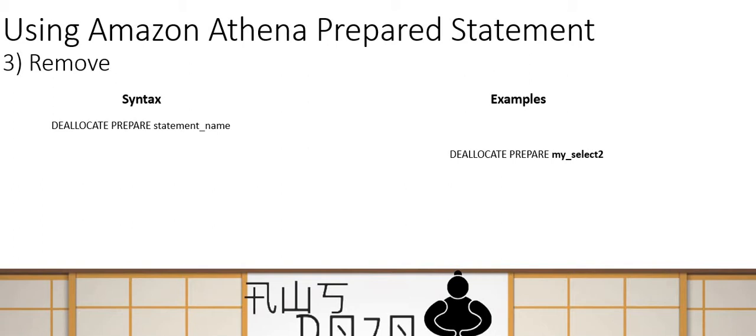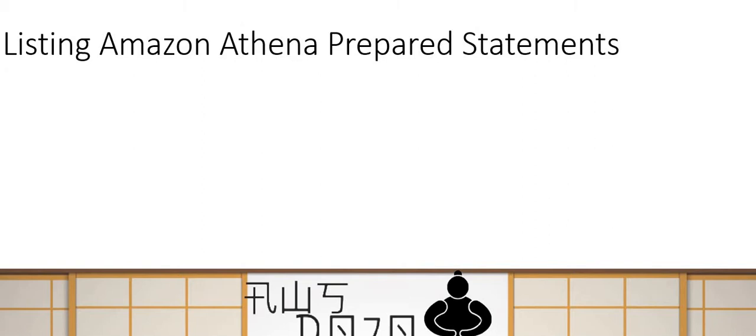Now I was trying to see, since I'm creating a prepared statement and my prepared statement is actually stored at the work group level in Athena, how do I see the list of prepared statements?